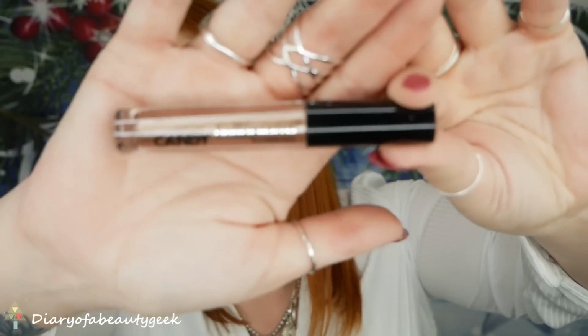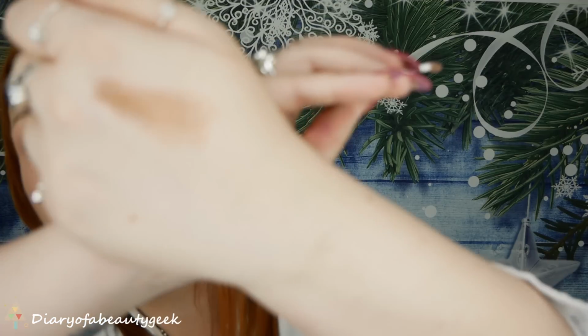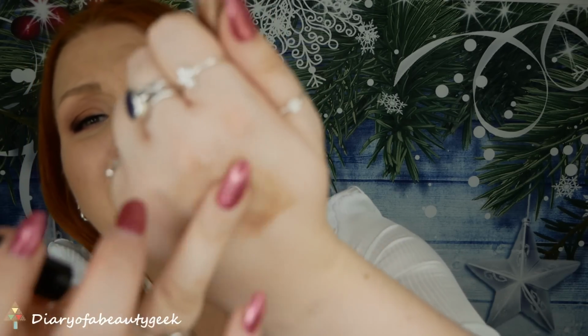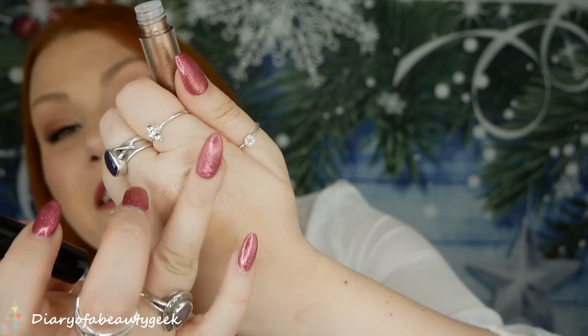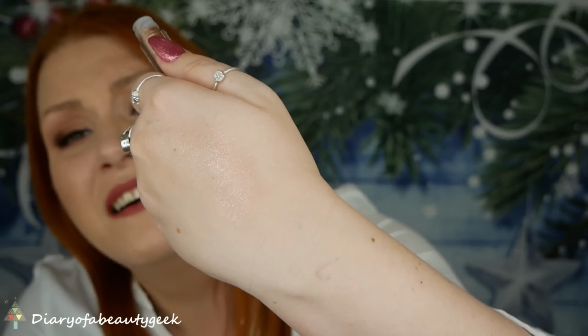Next we've got a product by Bella Pierre Cosmetics, and this is a liquid eyeshadow, Eye Candy. I think it's in shade Venus. So this is a glitter eyeshadow. Let's try it on my hand. Oh, that's pretty. That is really pretty. You see there? If you blend it in quickly enough, if you're not really into full-on glittery eyes, you can create like a soft shimmer. Oh, that's nice. That is really nice.